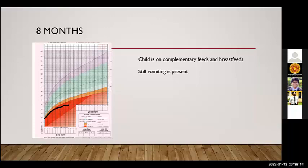Is it likely, unlikely, or very unlikely? Unlikely. Normally, what we see is after about 6 months, the reflux disease is getting less and less, simply because of two things. After about 4 to 6 months, the baby is most of the time staying in an upright position. So gravity helps the child to prevent reflux, right?